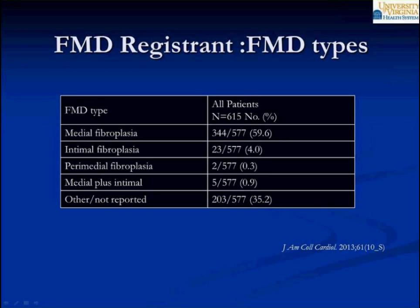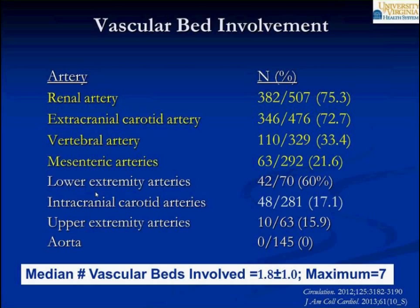Now, let's talk about the vascular bed involvement. Initially, we looked at the previous studies, which reported that up to 60 to 70% of patients had renal artery involvement, and carotids were involved only in 20 to 30% of patients. Now, the registry was another big eye-opener. What we found out is that renal arteries were involved in 75% of the patients. However, even the extracranial carotid arteries were involved in 72.7% of patients. So the prevalence of renal and extracranial carotid arteries was almost the same.